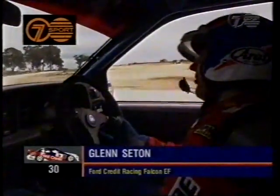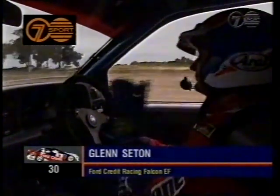Glenn Seaton, car looking strong and balanced. Wanneroo Park this afternoon. Slightly chipping away at the lead. Glenn Seaton, it's been a good track for him. He came here and won the championship round here last year, but by gee, the blokes up front have got a little bit on you thus far today, Glenn.